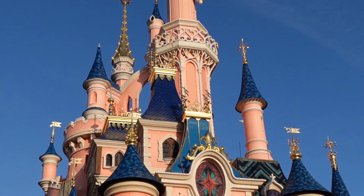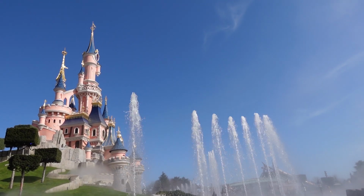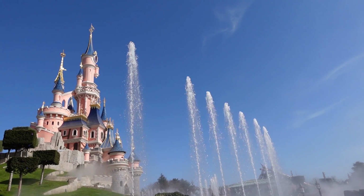Disneyland Paris is also a really beautiful park, with Sleeping Beauty Castle regularly being voted the most beautiful Disney castle in the world. Recently it had a makeover and it is looking absolutely stunning. It really is the classic Disney castle that you think of when you think about walking down Main Street and what greets you at the end.